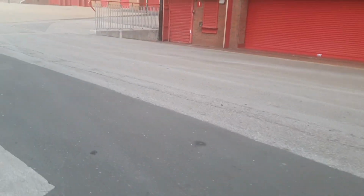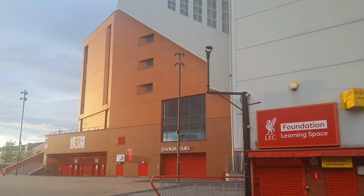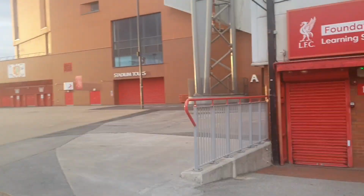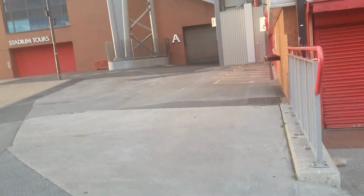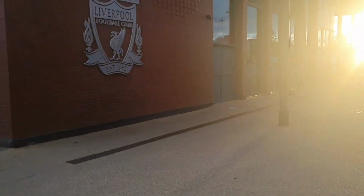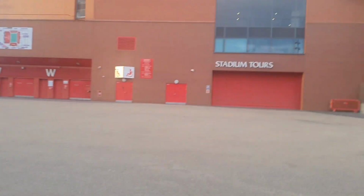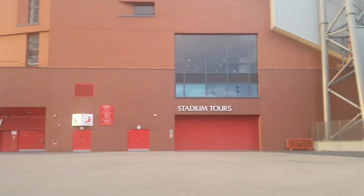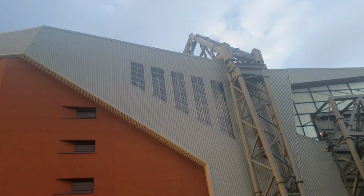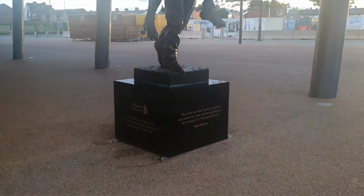People driving. Yeah, don't want to. You just say you're a Liverpool fan. Oh, look. The best stadium in the world. What, Paisley? It's not Paisley, is it?